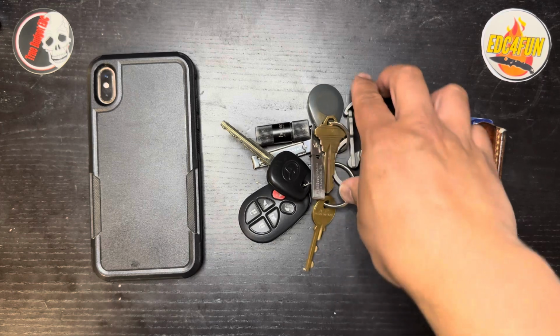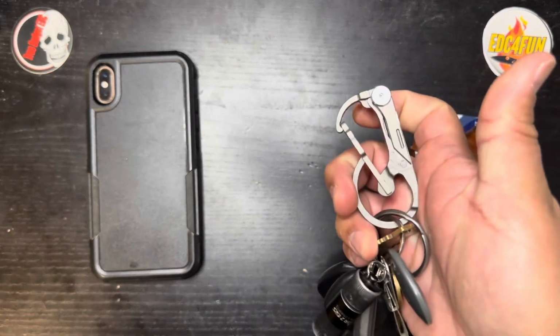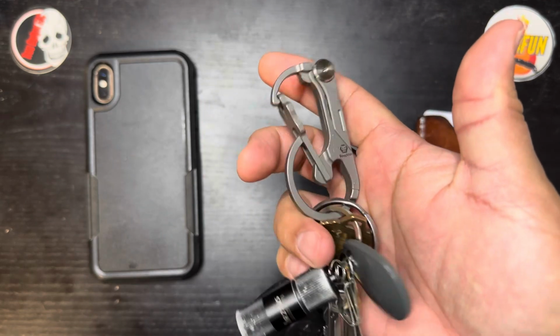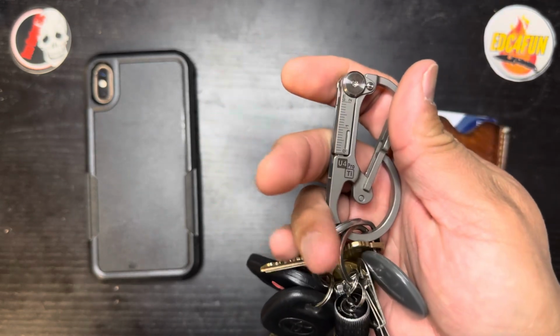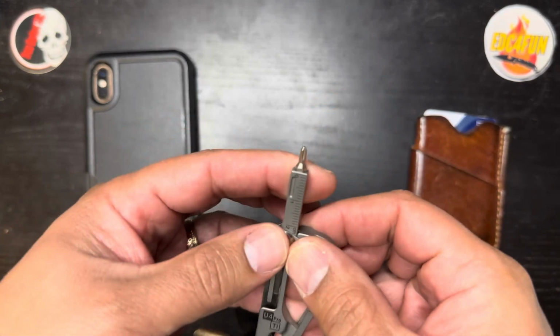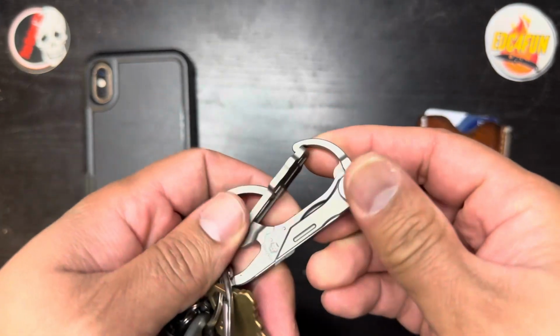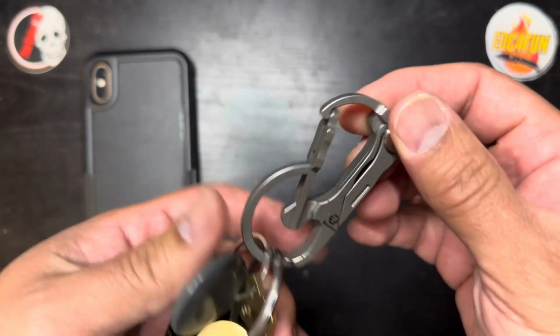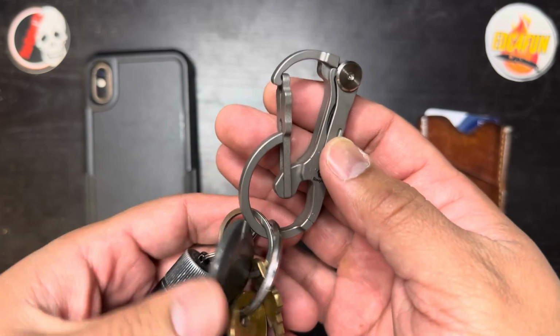On the keys, what's holding my keys, I clip them to a belt loop on my pants using this Rovivon carabiner. It's titanium. It's got some tools that I don't really use, but they are there in case you need them. And this one's got a Phillips and a flathead. And on the other side, it's got this blade. Again, don't really use that stuff, but it's nice to have, not really a need to have.